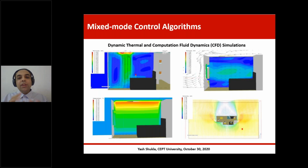However, when we start doing that, we need to validate whether what we are saying in terms of the savings benefits exist in the real world or not. So there are two approaches we took to validate these control algorithms. First, we conducted dynamic thermal simulations as well as CFD simulations to estimate that if we integrate these components, what would be the energy benefit and can we actually achieve a comfortable environment inside the space.